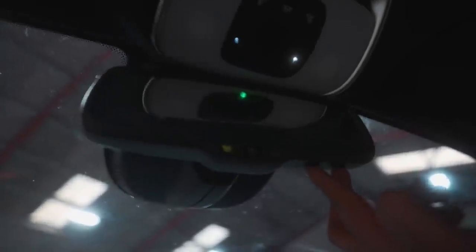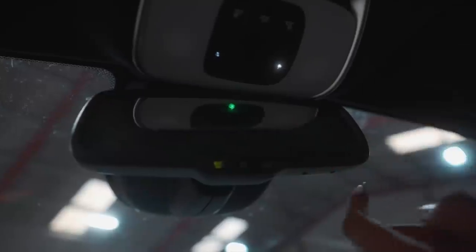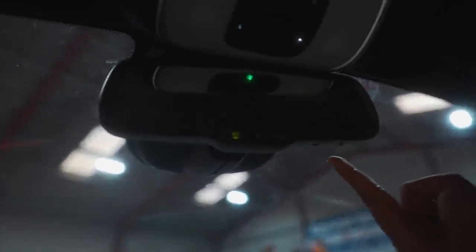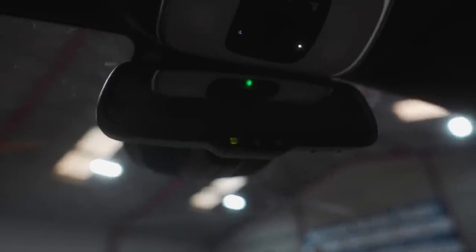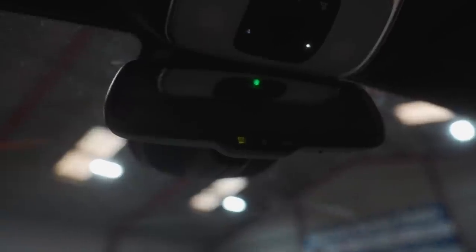So is it a constant beep that I'm going to have in the car now? No. As you see it goes green to red, as you approach any emergency service vehicle, marked or unmarked, it will light up and go from green to red. Obviously, as you're on red, you need to be easing off and looking out for emergency service vehicles that could be approaching. Right, got you. It's a safety device, in essence, to help you stay out of the way of all emergency service vehicles.